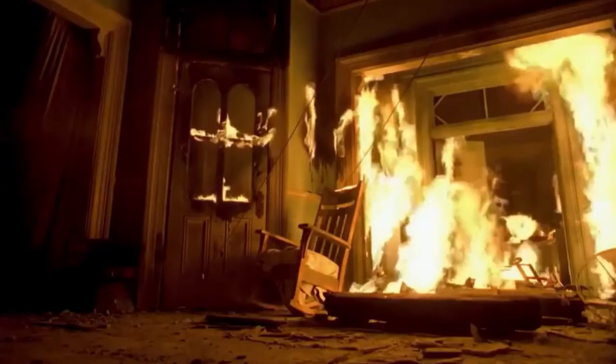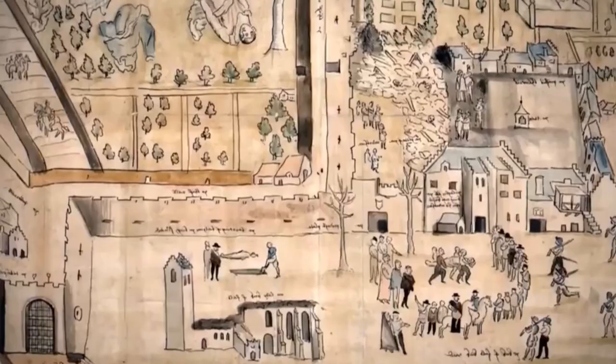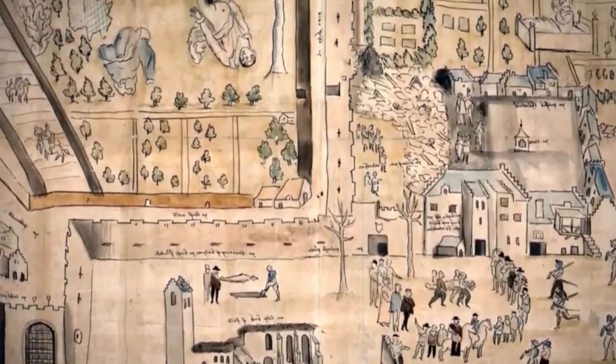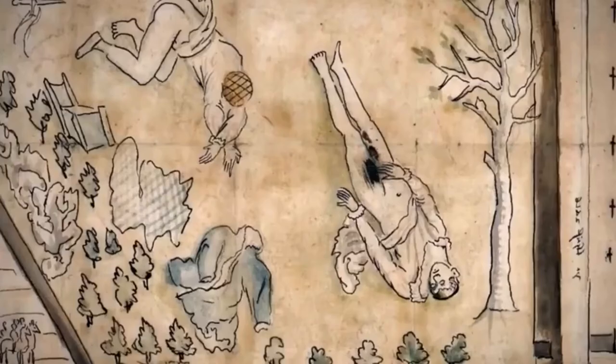This huge explosion that rocked all Edinburgh woke Mary up in Holyrood House. And Darnley's house had been entirely blown up. It was going to be the perfect crime. Kill Darnley, blow up his house, no one will be any the wiser. But Darnley managed to escape. And there's an amazing map drawn by the spies at the time that show you exactly what happened. Darnley managed to get away to the nearby orchard. And there he is found dead with his servant.